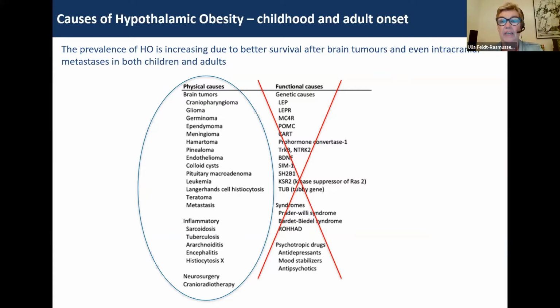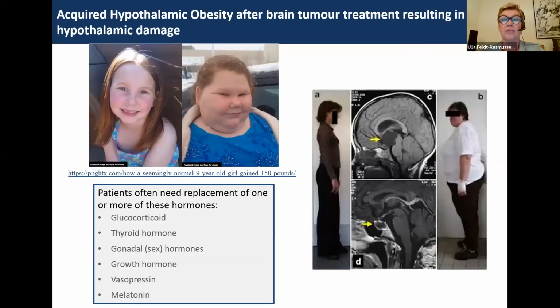It can be inflammatory as part of more dispersed diseases in the body. It can be due to performance of neurosurgery, and it can be due to cranioradiotherapy, where the irradiation can also destroy the hypothalamic function, and that can give obesity. This is just a demonstration of what can happen here.